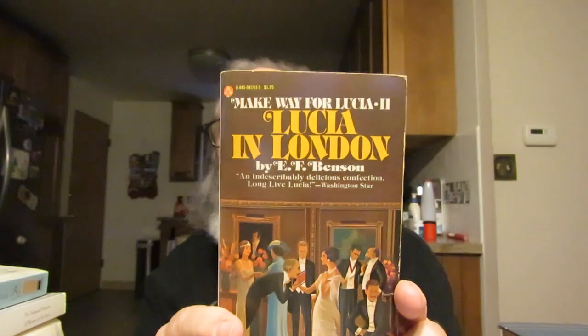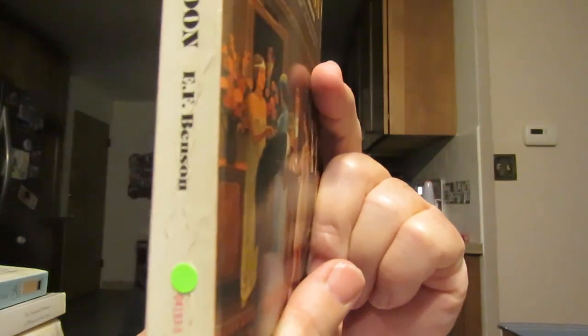This book was free. This is Lucia in London by E.F. Benson. I have this in a big, huge paperback, a five-volume, five-novel series, by E.F. Benson, but I just got this because it was free. See the little green dot means it was free.